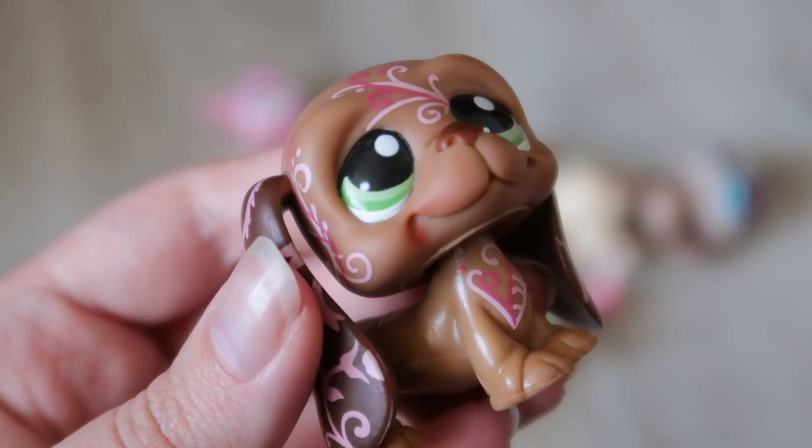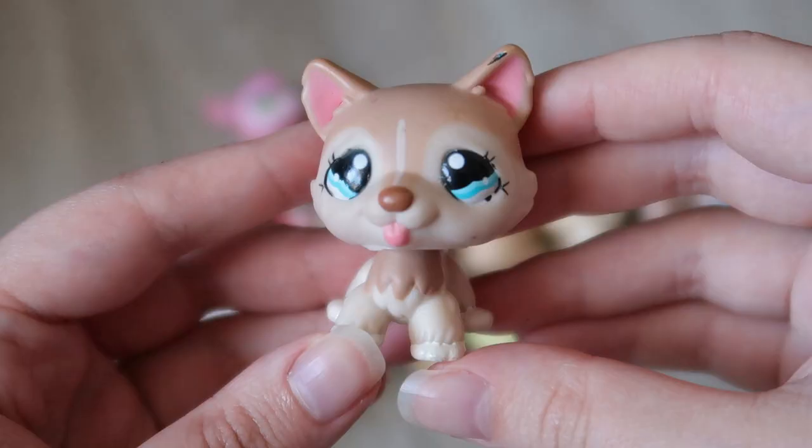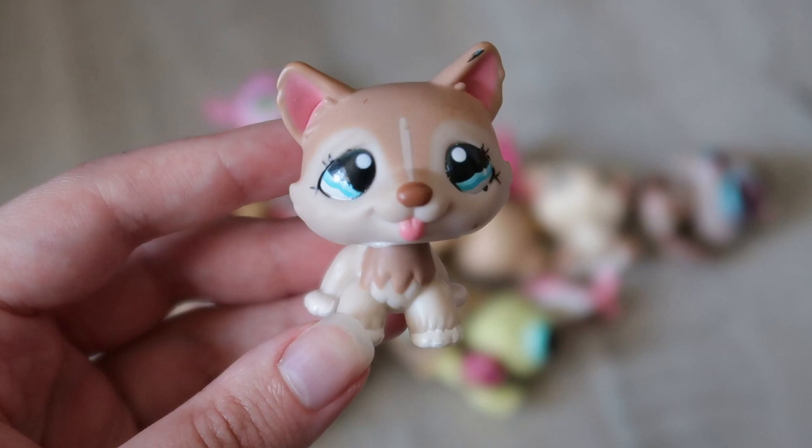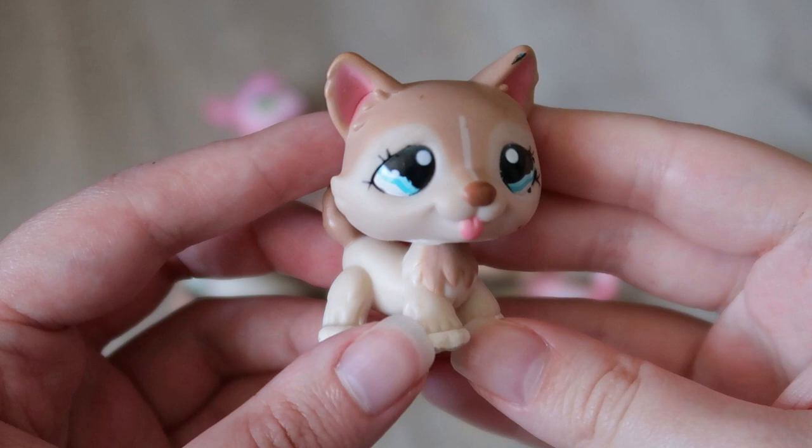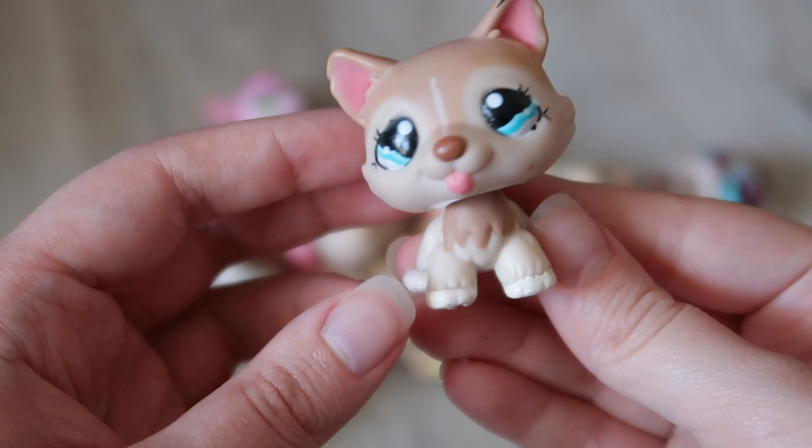Okay, okay, Dracula, yes. This husky, which came with the adoption center, and I actually have the puppy husky, this one right here, which is meant to come with this regular husky. So now I finally have the matching pair. I've actually been wanting this husky for quite a while. I feel like it's quite unique colors and design for this mold. So really happy to finally have it and to kind of complete the little pair of the brother and sister.